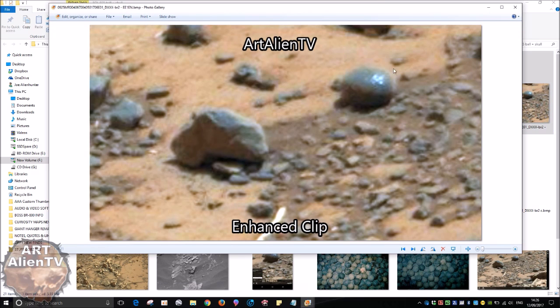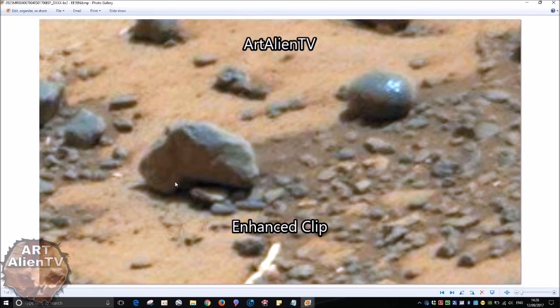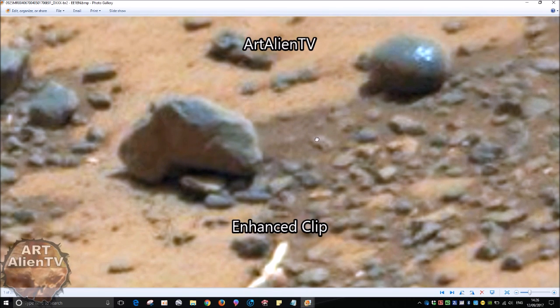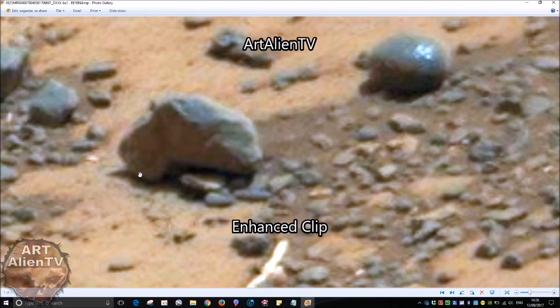There we have it. I've colour corrected it, which makes it go bluer. I've added contrast and brightness just to make this easier to see, and you can see now how reflective this ball is, and you can actually see that nipple on it there a lot more clearly. And the skull, you can actually see the shadow here, you can see the teeth, you can see the eye socket and the jawbone here quite clearly.